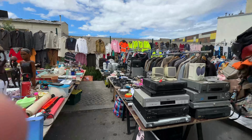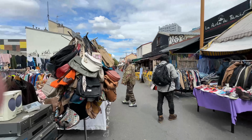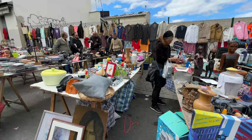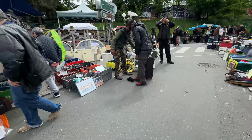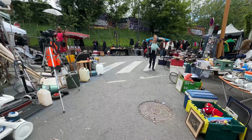I am ending the day in this alley. I have no idea where it is, but I am finding it is like a thrift store, just all kinds of random things, maybe some treasures if you want to dig, but it's time for me to leave the market.